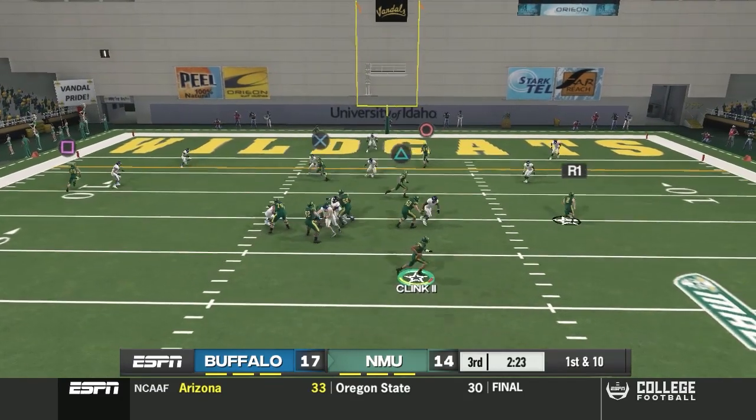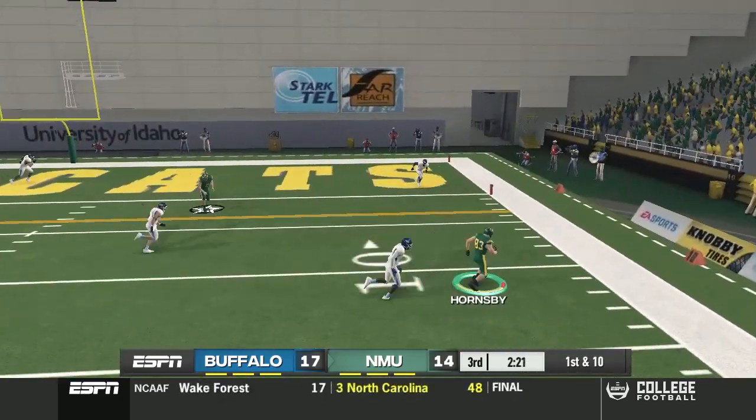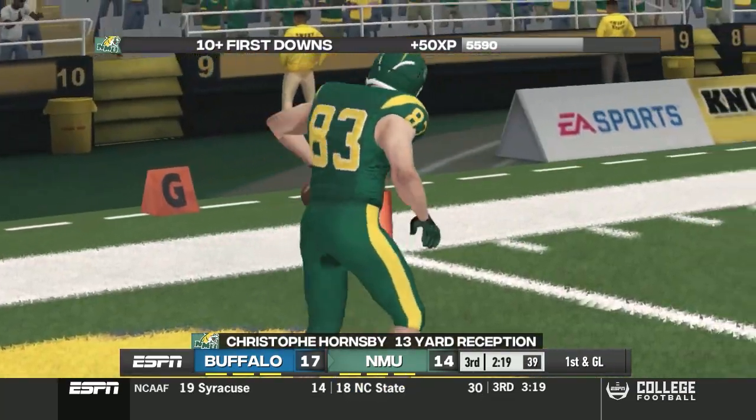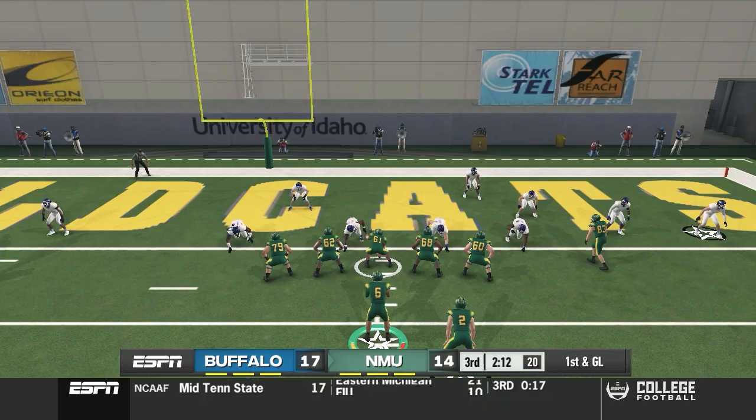So now 1st and 10 for Klink. He's going to roll to his right, and he finds Hornsby underneath. Hornsby taking off, and he's inside the 2. Christoph Hornsby was near another TD.